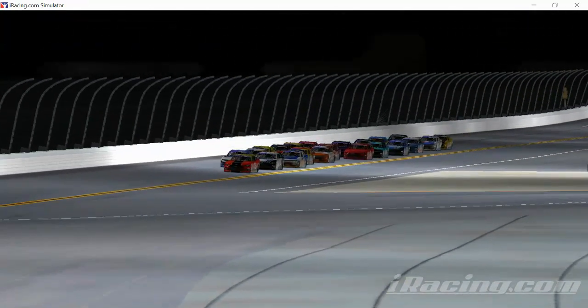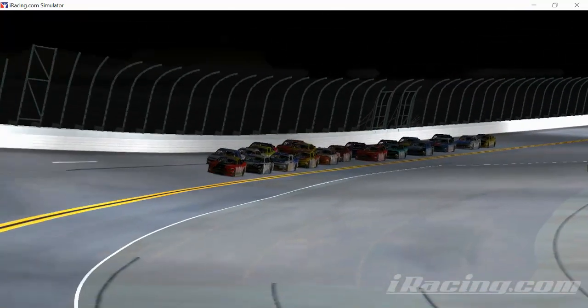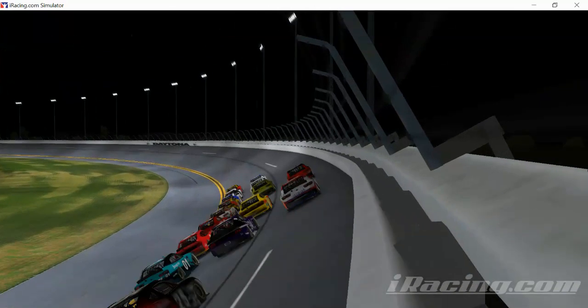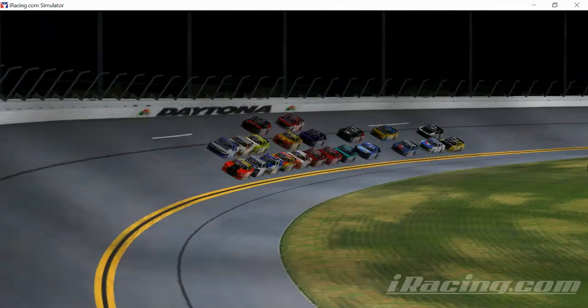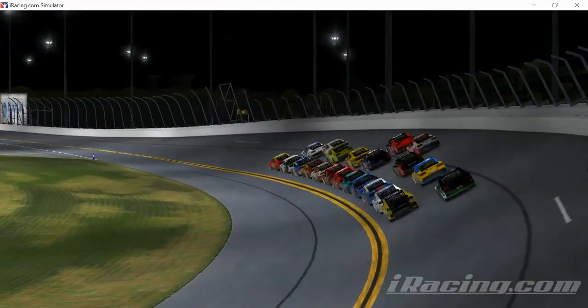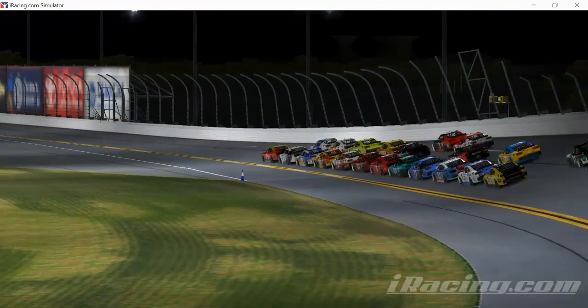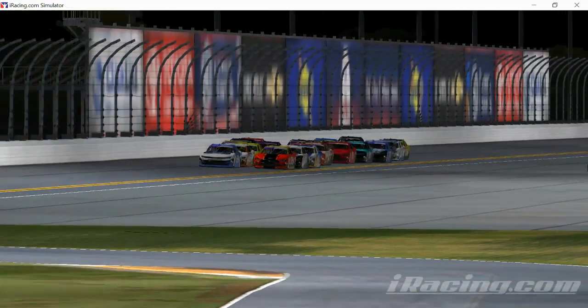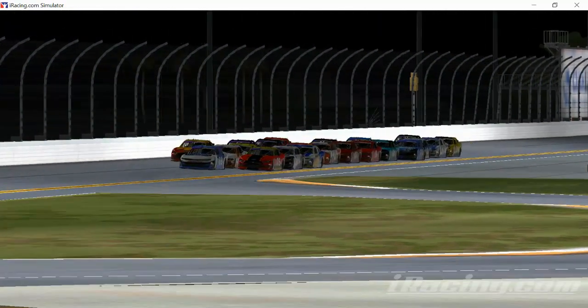'75 gets a good start there. 2 cars already going to the outside, the 68 and 3 cars. 22 staying in the middle line. 22 trying to get away from the 77 as fast as possible. 77 trying to... Here comes the 22 to the outside.